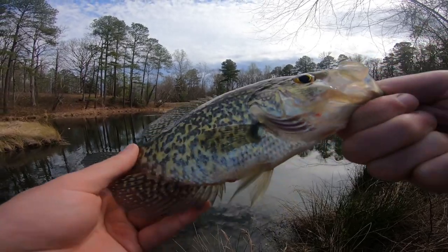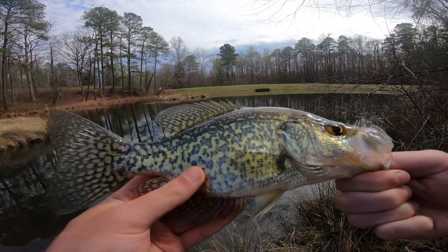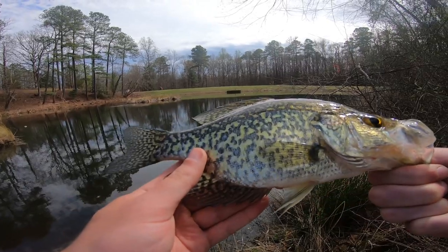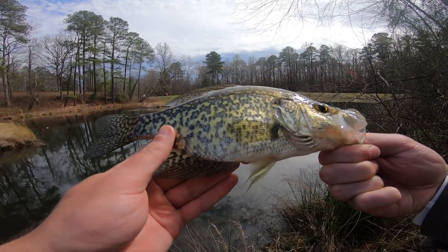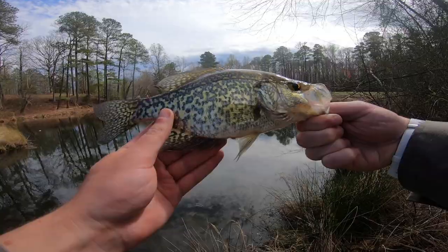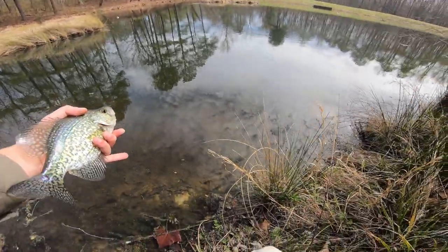A little stockier. Notice how this one doesn't really have those dark patches on the cheeks or on the chest there. So this is either a female or one that's not ready to spawn yet. I'll take a few crappie today. That one actually thumped it pretty hard too. Beautiful fish. Happy to catch a few crappie today. Thank you, bud.